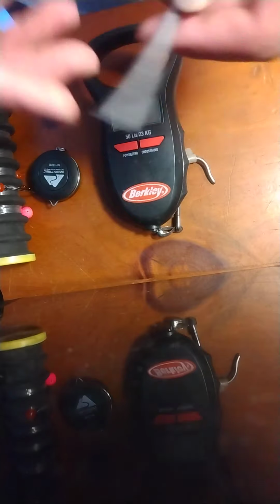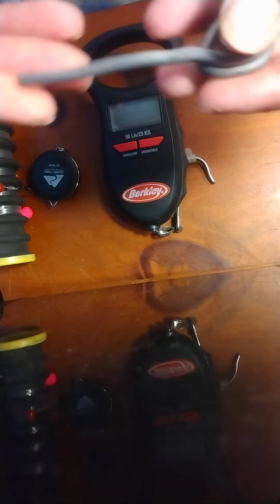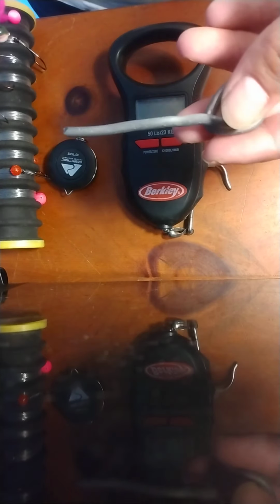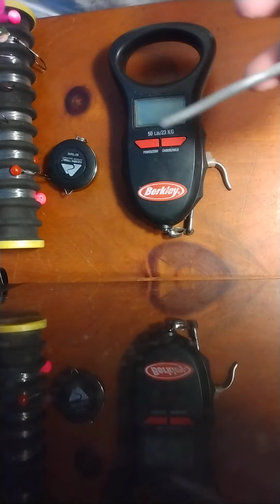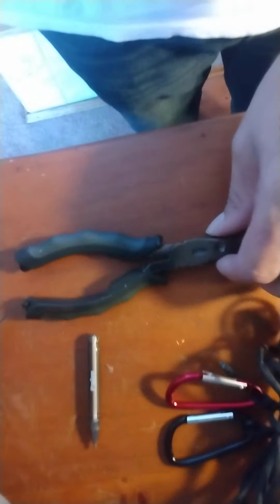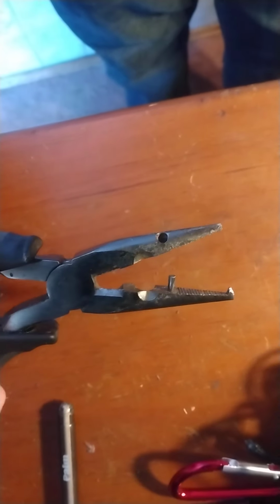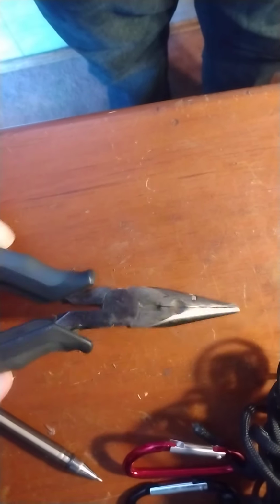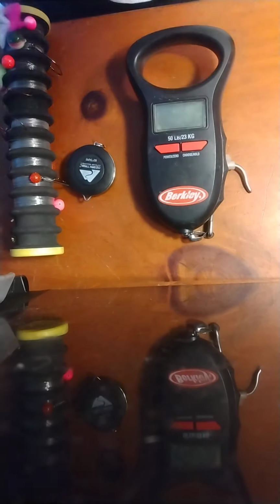Another one is weight. Pencil lead people like using, or they like using cannonballs. Another thing that I like to have is these pliers. They do have the teeth on them and they have the hole punch to punch your hole for your lead. I got this for like 15 bucks at my local Buy Mart here in Yakima, and I feel like that's really good.